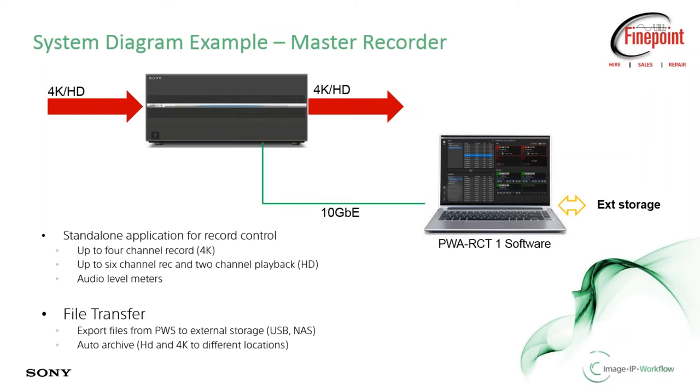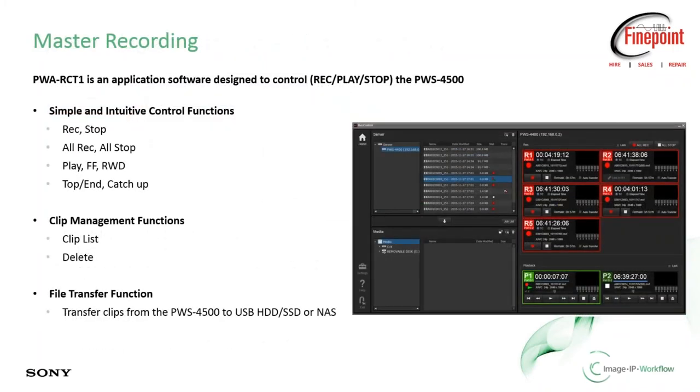But to simplify this operation, rather than having 422 control and using an external FileZilla or something like that, we have a very simple Windows application called PWA-RCT1 ISO record software. That is just a bit of Windows software which sits on a Windows 10 or 8 laptop, and that just connects directly to the network of the server. And this is basically a VTR controller package for the server. I've got a screenshot on the next slide that shows you the image slightly better. Through this, we can control each port of the server, and we can also interface to your external devices for offloading content and uploading content onto the server itself.